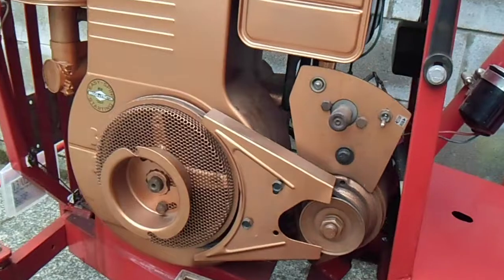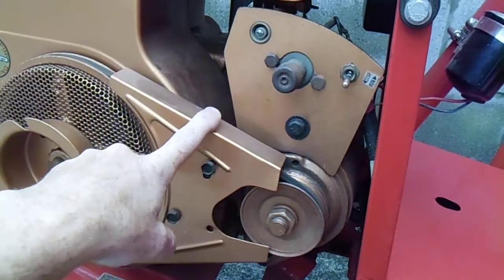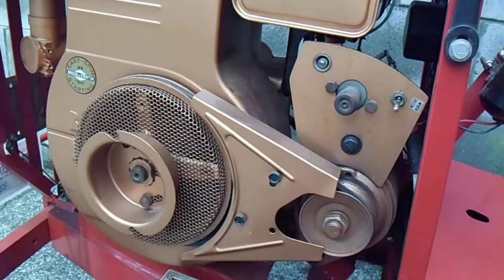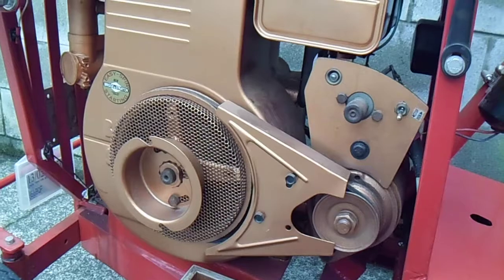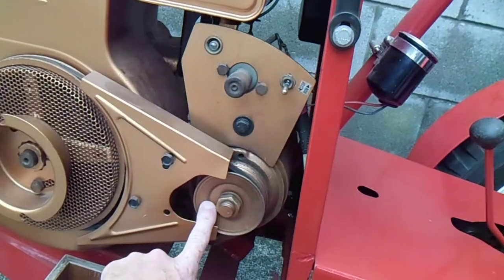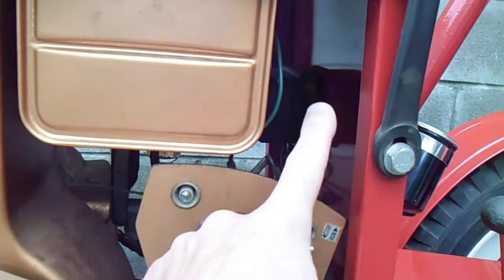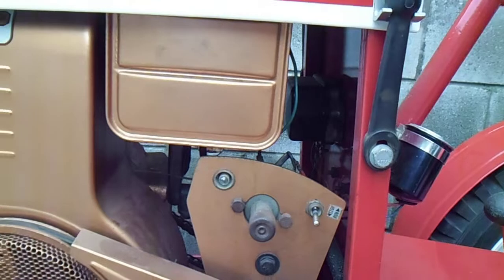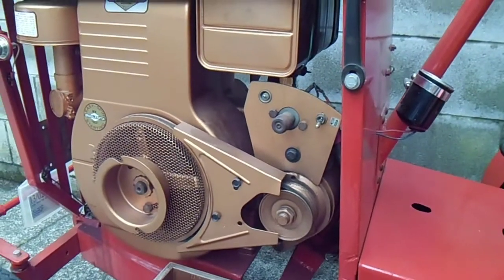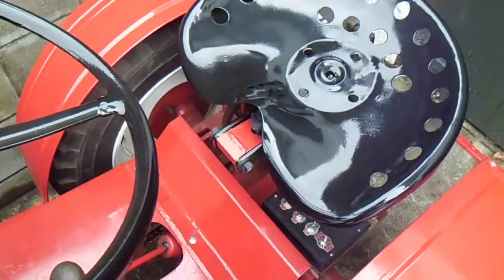Has a Delco Remy starter generator in here, pulley and belt drive. Can be started by hand. It's got its own magneto and its own coil in there on the flywheel that generates its own spark. But the electric starter generator starts it off the battery, and then there's a voltage regulator up in here. So once its revs come up a little bit, it starts outputting a charge and recharges the battery. 4-speed with reverse transaxle in here.